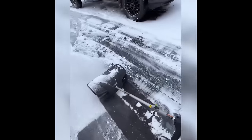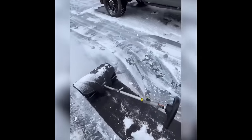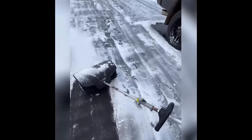This versatile snowplow provides a range of configurations tailored to your specific needs. Whether you prefer to sweep it away or toss it aside, you can even adapt a blower for added flexibility.